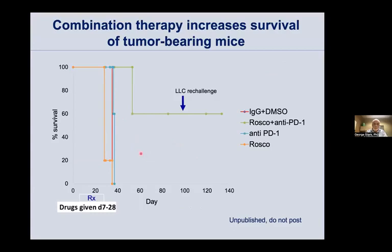And this is the survival data. Again, all of the control mice and the ones that received either roscovitine or anti-PD1 alone died, but a significant fraction, 2 out of the 5 mice rather died, 3 survived, and these mice, as I mentioned, completely survived rechallenge with the same tumor.